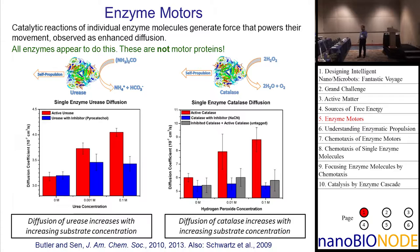So given this is a nanoscale conference, well, the conference is not nanoscale, but it's about nanoscale, I want to talk about motors that are nanometer scale. One of the things we found out early on is that enzymes, when they're catalyzing the substrate, and we're talking about free-swimming enzymes, show enhanced diffusion. And here are just two examples of many that we have looked at. And what you see, for example, in catalase, is as you increase the substrate concentration, the diffusion increases. And if you add an inhibitor, you go back down to the base diffusion.